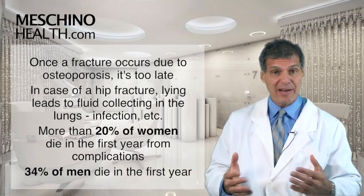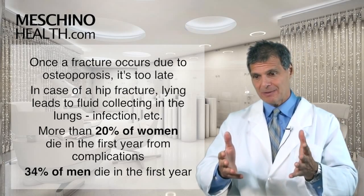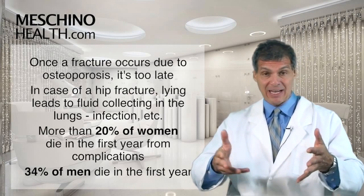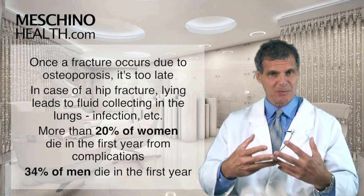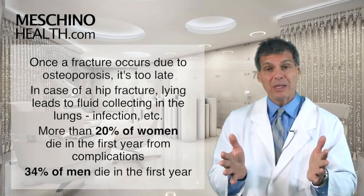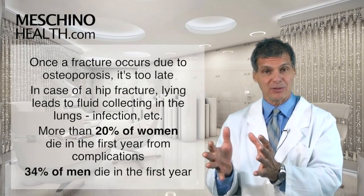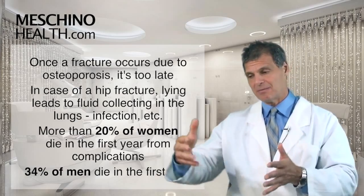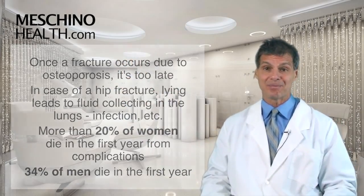And if you have a fracture, like a hip fracture from osteoporosis, and you end up in the hospital, because you have to lie down and you can't really move, that's how fluid collects in your lungs and it becomes a pooling ground for bacteria. More than 20% of women die in the first year from the complications. 34% of men die in the first year from the complications, because it happens to men when they're even more elderly, so their constitution is weaker.